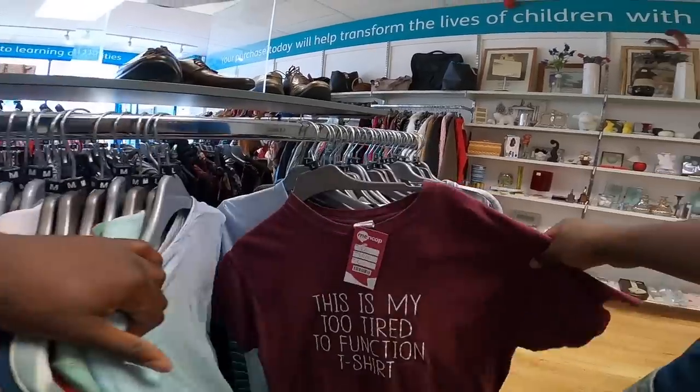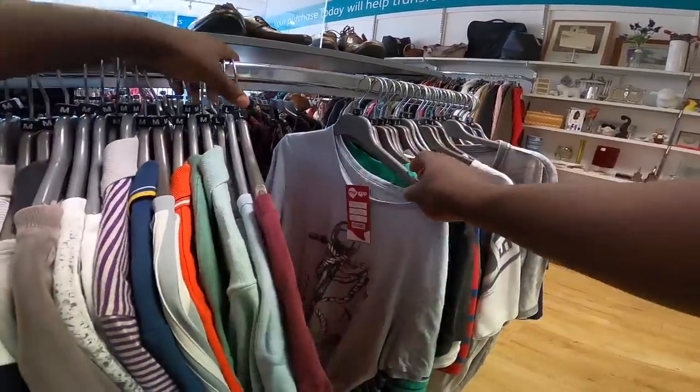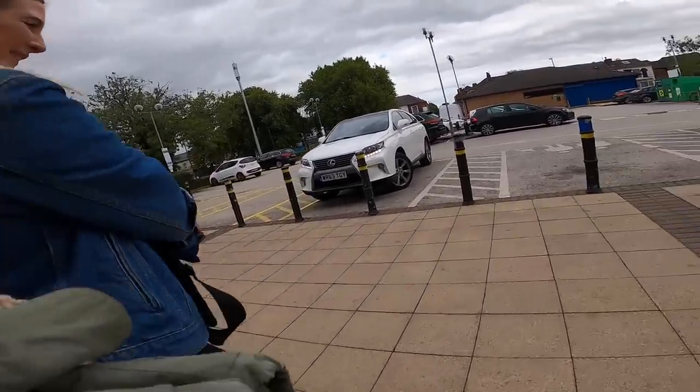This is my two-tired function shirt, yeah? But if you're that tired, you won't put a top on, would you? Exactly. As a result. Is that good? Yeah, you did well there, mate.